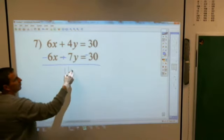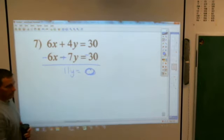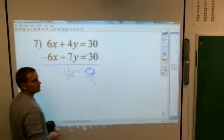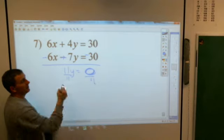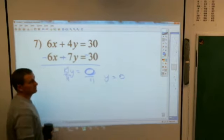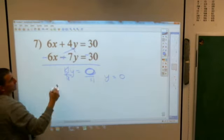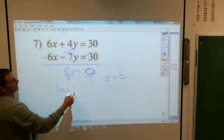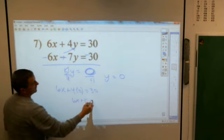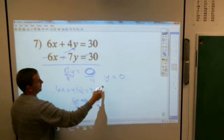You end up with 11y equals 0. Can I take 0 and divide it by 11? Yes, you can. The 0 can be on top, it can't be on the bottom. If it's on the bottom, it's no solution. But this is y equals 0. Then you put 0 in for y, in either of the two equations. 6x plus 4 times 0 equals 30. 6x plus 0 equals 30. Get rid of the 0, and I have to divide by 6. x apparently is 5.